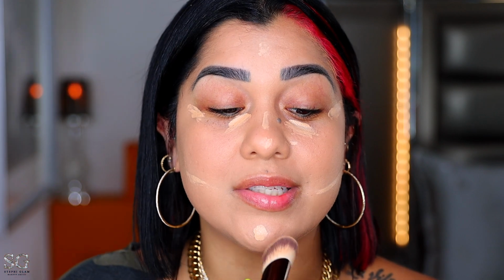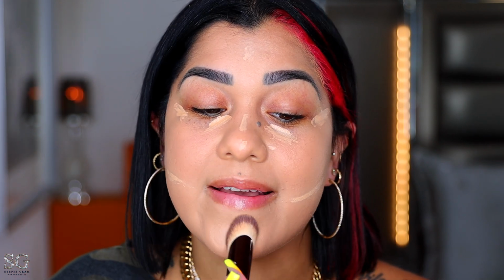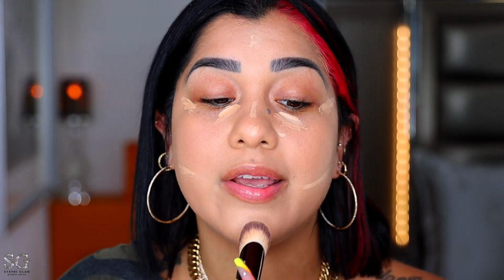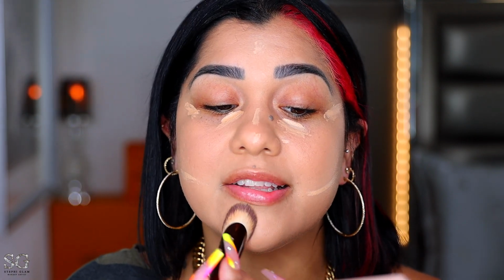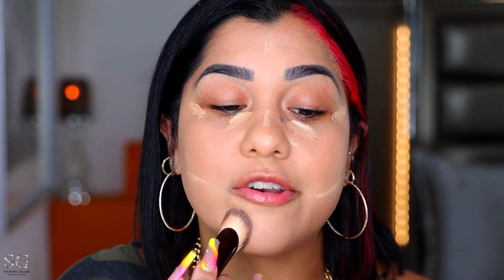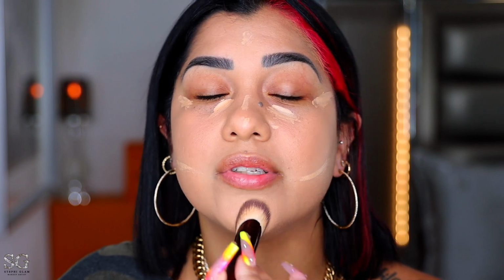First, I like to blend the concealer around my face, and then my under eyes last, because I do like to leave my concealer sitting for a little bit so I can get the most coverage out of it. Remember that when you blend in your chin, your forehead, you're gonna blend this concealer right in place. You're not gonna drag it anywhere else. Like my chin, see how I'm just patting right on top, and I'm basically just diffusing it right there.